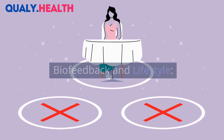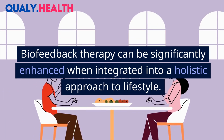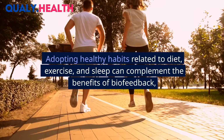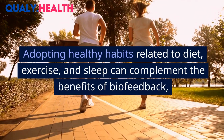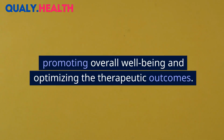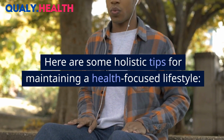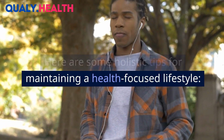Biofeedback and lifestyle. Biofeedback therapy can be significantly enhanced when integrated into a holistic approach to lifestyle. Adopting healthy habits related to diet, exercise, and sleep can complement the benefits of biofeedback, promoting overall well-being and optimizing the therapeutic outcomes. Here are some holistic tips for maintaining a health-focused lifestyle.